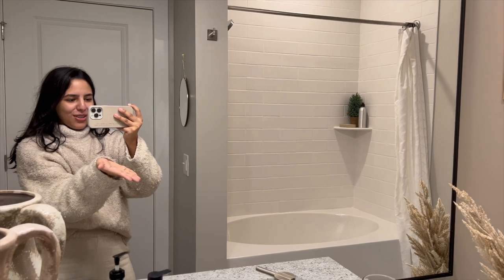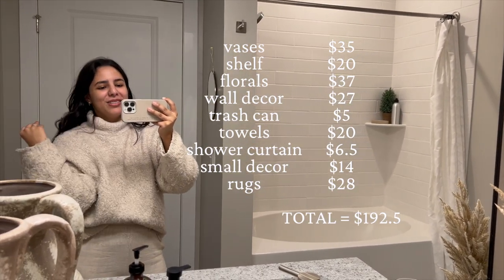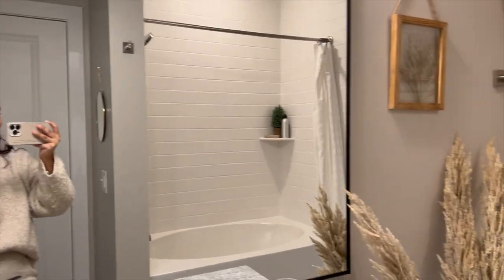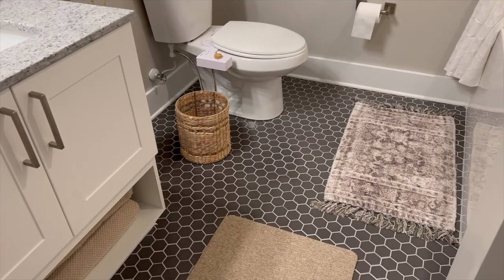I'll put the total cost for the project here once future Amaya edits this video and adds it all up. But I think it came out great, and it's making me excited to get the rest of the apartment decorated and looking this nice and cozy.